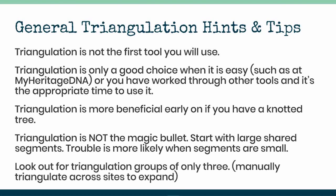Look out for groups of only 3, but do consider you can bring in and manually triangulate with segment data from different sites. So you may have a group of 3 at MyHeritage, but you can grow it to a group of 10 when you bring in GEDmatch and Family Tree DNA.